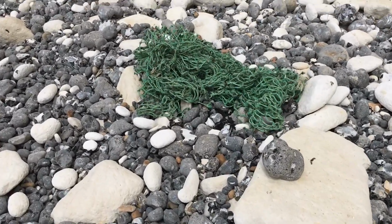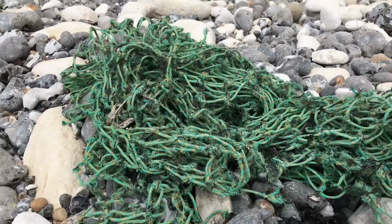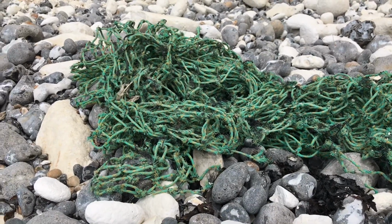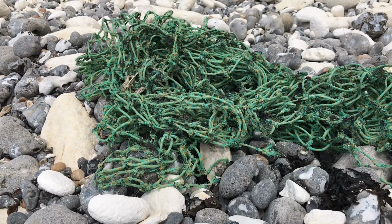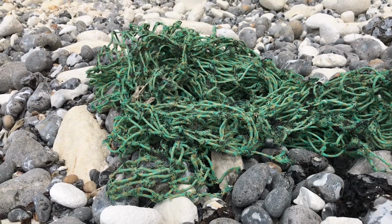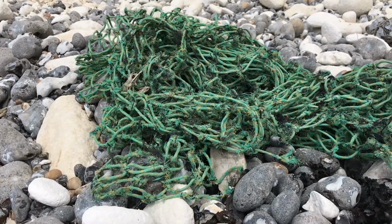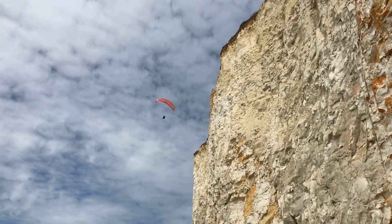And here is some fishing nets that I've just come across, which is inspired. Do you remember week 3 and our fishing nets and fishing boys square? Inspired by these green fishing nets that we do so often see wash up on our shores. And there's someone having their daily exercise.